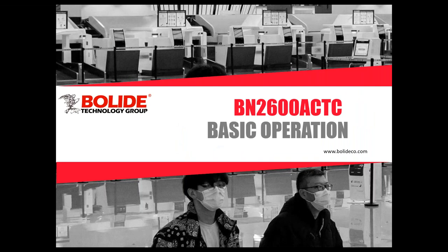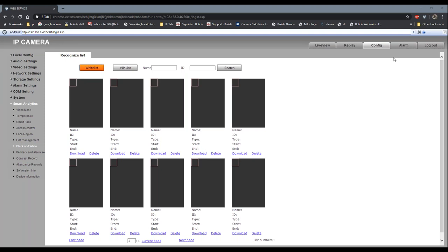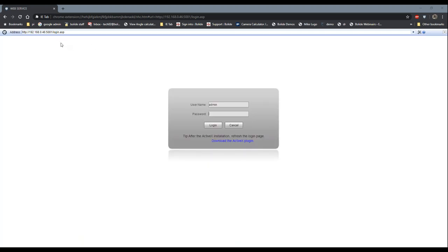Okay, so let's go through operation. We have the camera now connected to the network. How do you log into the camera? By the way, how do you manage this camera? Of course, there's the web GUI, and we do have a VMS for this. The web GUI is probably the best way to get into it and do any kind of functions. Let me log out and log back in so you guys can see the whole process. Like any other IP camera, type in the web address.